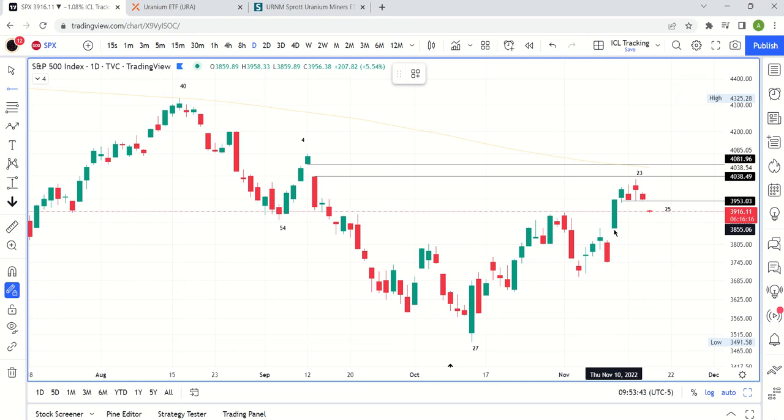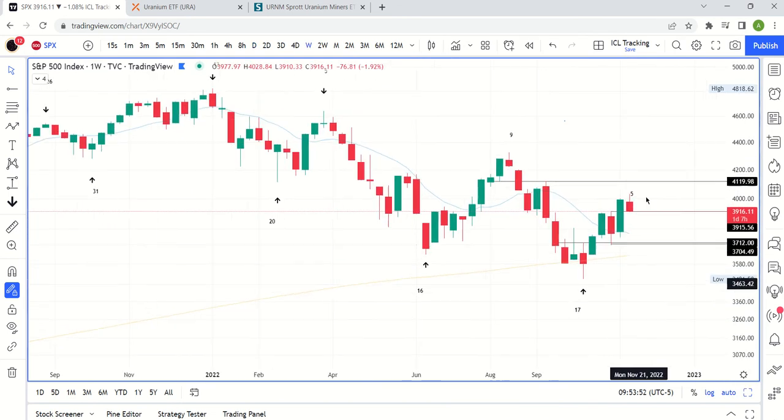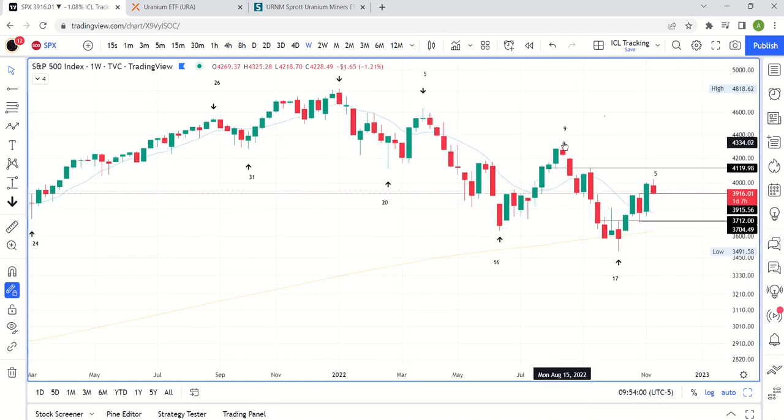The next level that you need to defend more or less is 3860. Looks like we could definitely get a test of that level. And most importantly, if you look at the weekly, you have to start asking, the possibility is that this is the high for the weekly cycle at week 5, which would be really bad. You can see the previous weekly cycle topped on week 9, but the one before that actually topped out exactly on week 5 as well. So that's what we're going to be watching for.